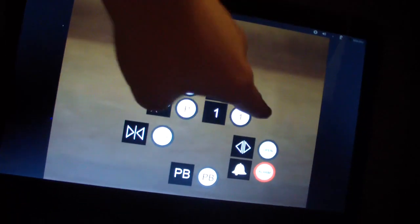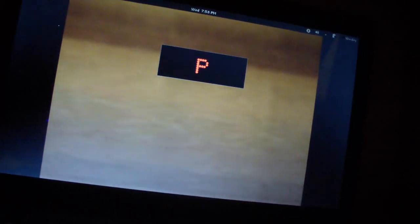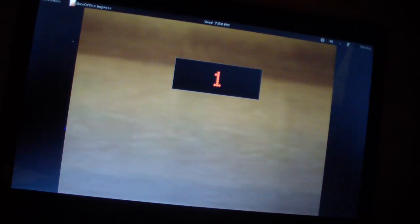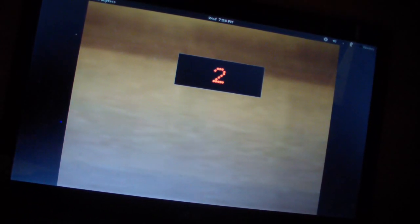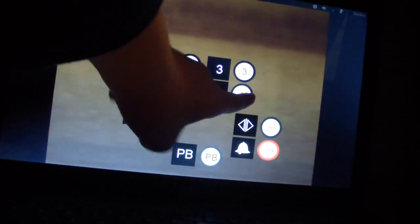Nope, that's locked. 2. 2 is... Oh! It works. 2 works, but 3's locked out. Here are 2. There's a PB level. Doesn't work. Let's go back down to one.